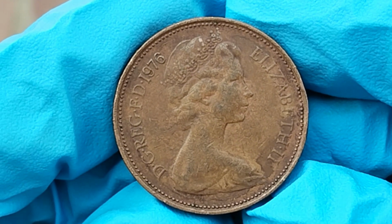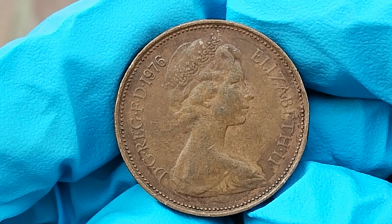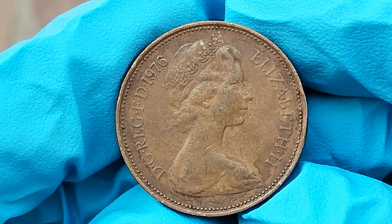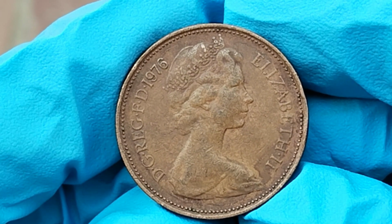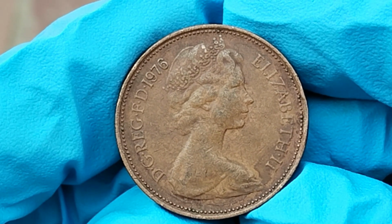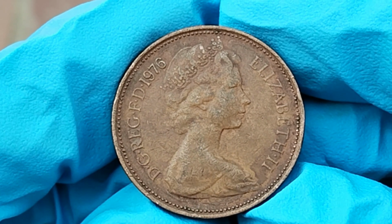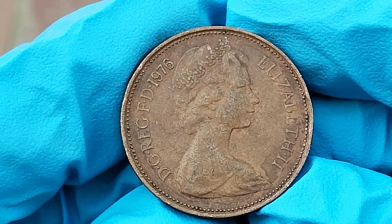As the first decimal coin of its kind in the UK, the 1969 50 new pence holds a unique place in British history. It's not just another coin, it's a symbol of change, progress, and modernization. As we mentioned earlier, many of these coins were withdrawn, and finding one in very good condition today is exceedingly rare. The more difficult it is to find, the more valuable it becomes.